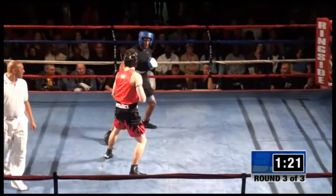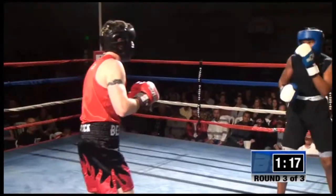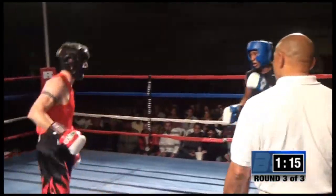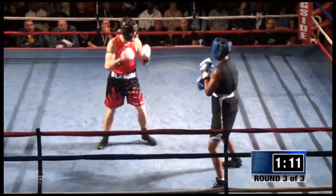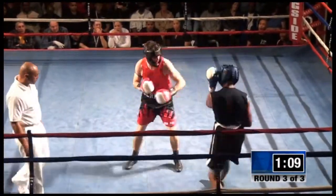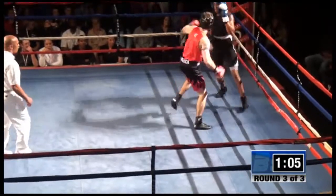Chris again is landing some nice clean shots. Some punches right up the middle there. Chuck's not really covering, and Chris got 2 or 3 shots in. But overall, Chuck being more aggressive is probably getting a couple of punches in himself. This is good action, Greg. It is. It's nice and even. It's going to be a close one to call for the judges.